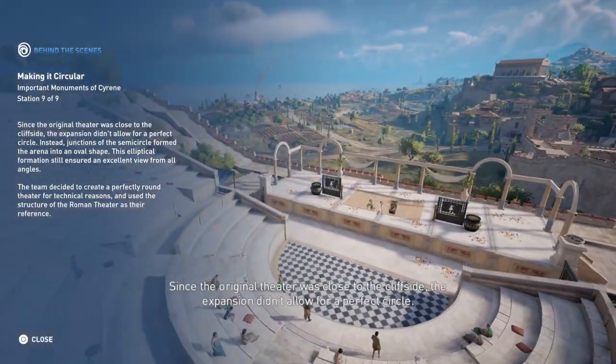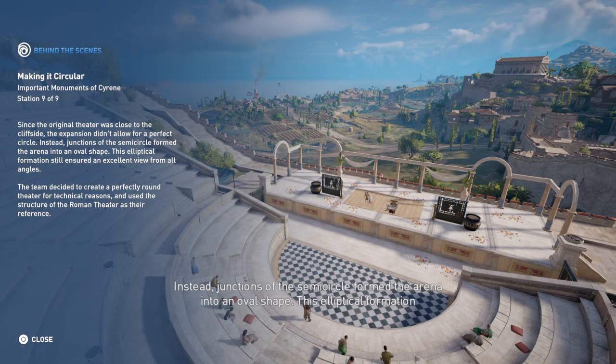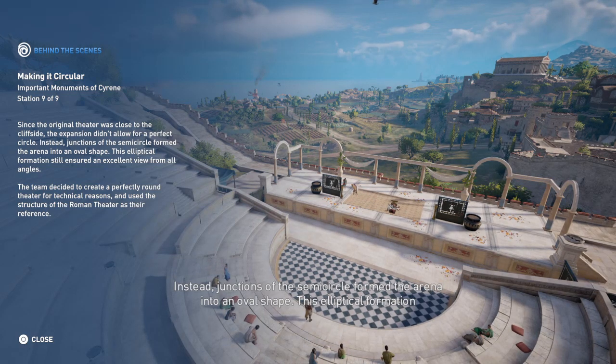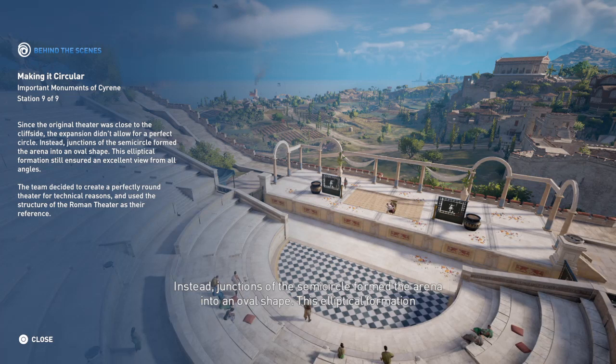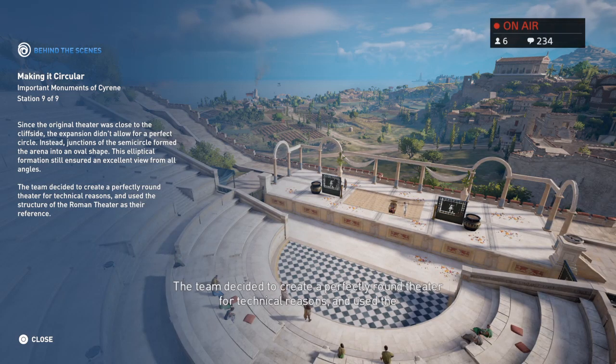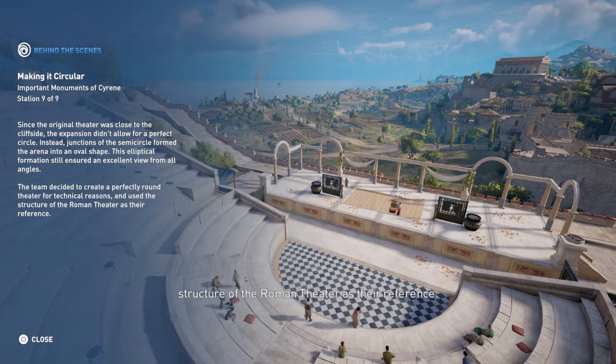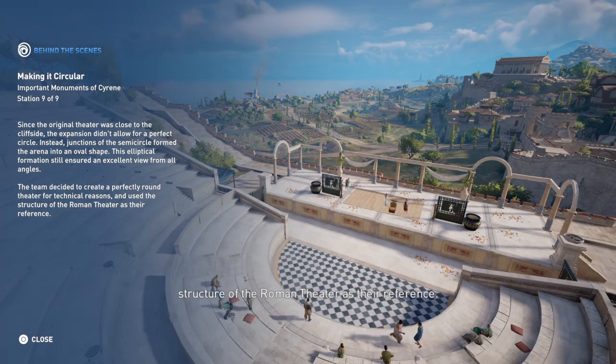Since the original theater was close to the cliffside, the expansion didn't allow for a perfect circle. Instead, junctions of the semicircle formed the arena into an oval shape. This elliptical formation still ensured an excellent view from all angles. The team decided to create a perfectly round theater for technical reasons, and used the structure of the Roman theater as their reference.